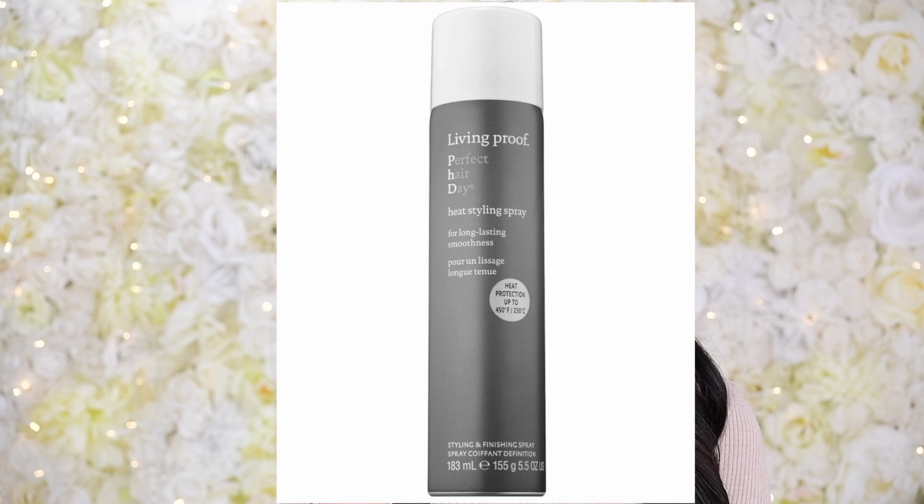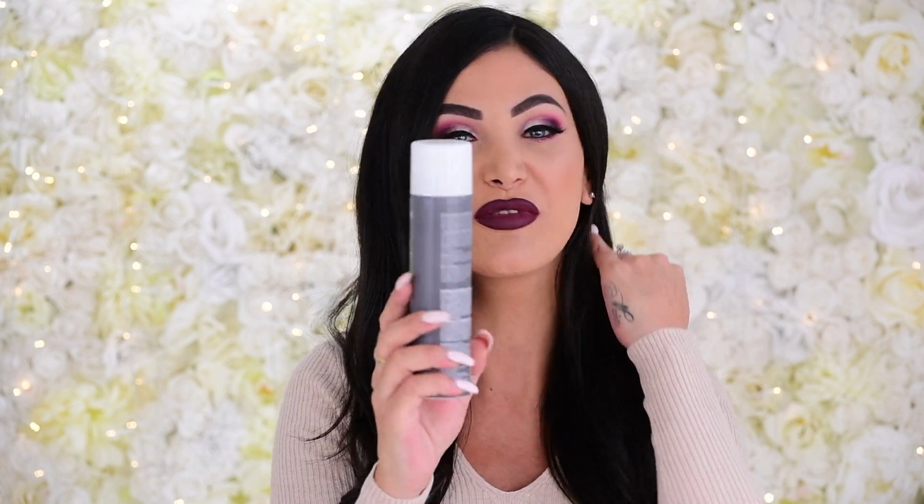So I touched on this briefly when I was talking about what I use to style my hair. This is the Living Proof Perfect Hair Day Heat Styling Spray. And when I tell you it changed the game, wow. I never get that gross, like burny hair smell that you have to have in your hair all day. And you're like, oh my God, can other people smell that? Like, I hate that. This completely prevents that from happening.